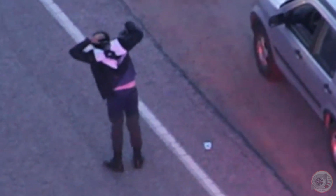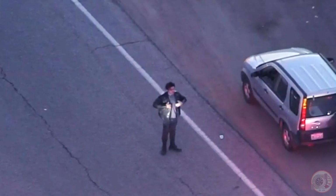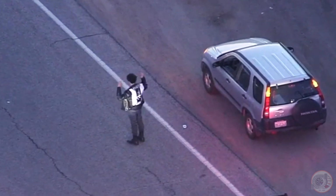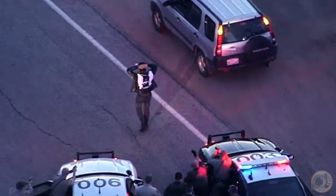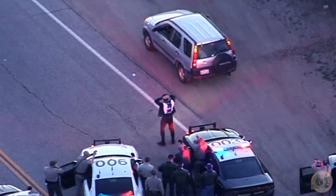So you see him lifting up his jacket, lifting up his shirt. The deputies and the officers want to make sure that there is nothing on his person that could possibly hurt them once they attempt to take him into custody. So at this point, he does appear to be complying. They're going to have him walk back to the sound of their voices. They're going to take him into custody, and then they will clear the vehicle for additional suspects.